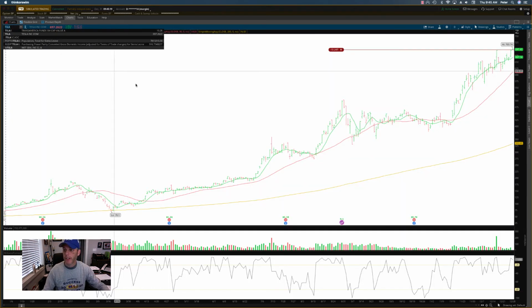It's pretty much following the overall market. As you can see, it's just crazy how high it is. It's almost back to its levels prior to the 5-to-1 split. It was at $900 prior to the 5-to-1 split.